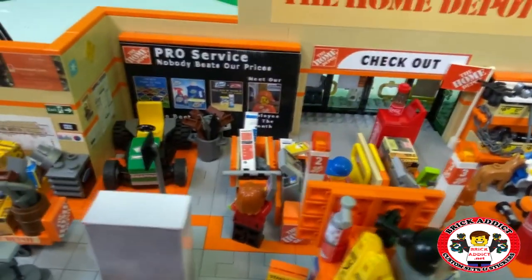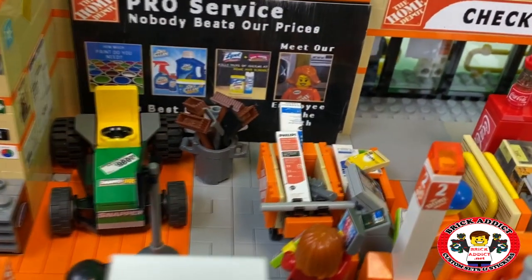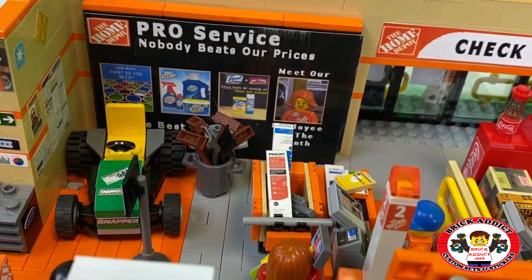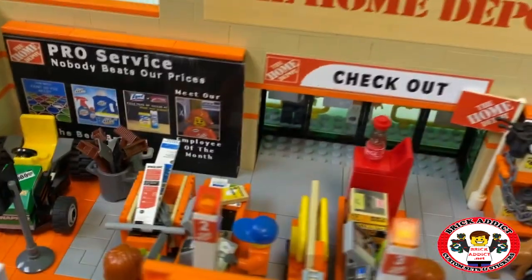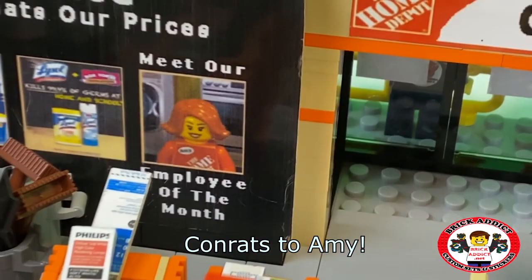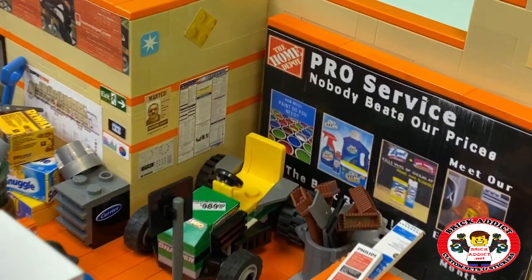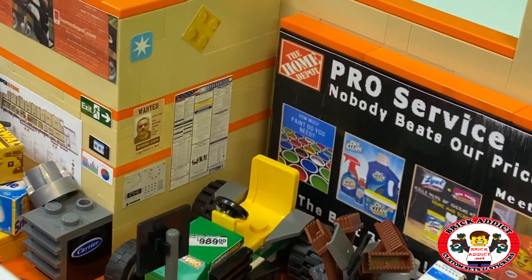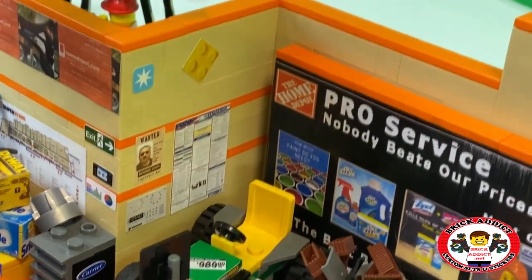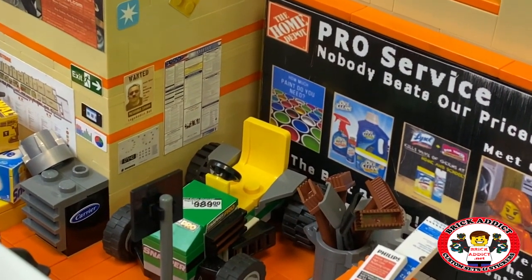So on our wall, in front of the wall there, we've got a Snapper Pro riding tractor. Home Depot Pro Service, nobody beats our prices. Got some advertisements up there, and of course, Employee of the Month, which is Amy. Amy is the Employee of the Month here at the Lego Home Depot. On this corner, you've got the Ohio Department of Labor poster. Had to pay a little homage to Maersk and to Lego. A wanted poster featuring yours truly on it. The thermostat.